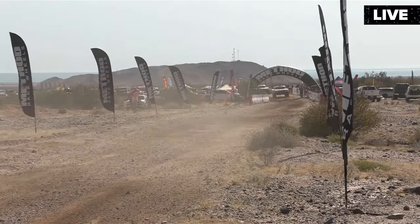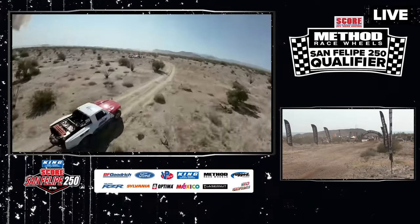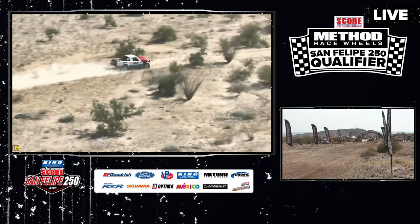Oh, I'm sorry. We jumped over the 238 of Elijah Kiger. Oh yeah, he's back in one of his own trucks. He was racing with someone else for a little while, maybe to take a race off here and there. Haven't seen his truck out there for a little bit. Yeah, he's back in his truck.